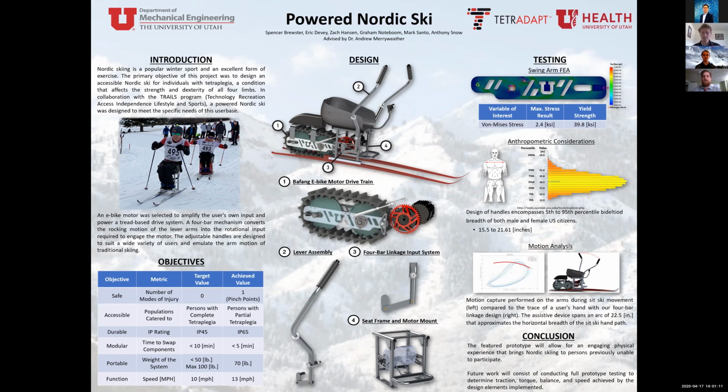It is our hope that the Powered Nordic Ski, through programs like Tetra Adapt and Trails here at the U, will bring the opportunity for users with varying levels of spinal cord injury to independently participate in the sport and get out on the snow and enjoy a form of recreation that previously has been closed off to them.